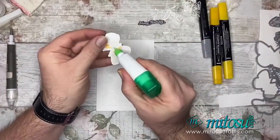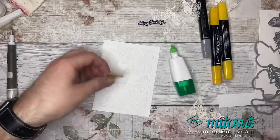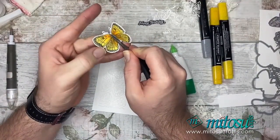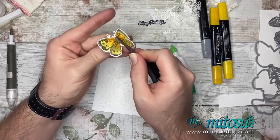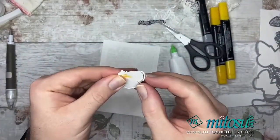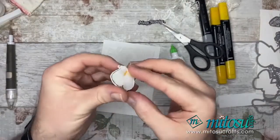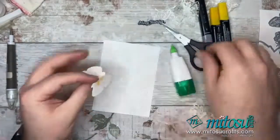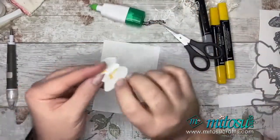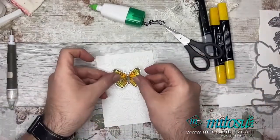Okay, and we would then just stick this butterfly in. So I'm just going to actually use Jay's little trick before I do that. Grab your scissors, just bend it around the body. So the body is then flat. Then that just gives me a little bit of a surface to pop the glue on for the body.